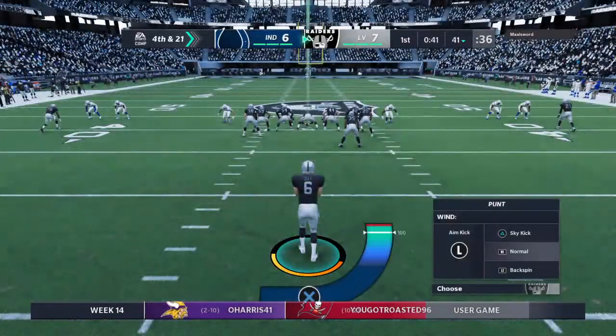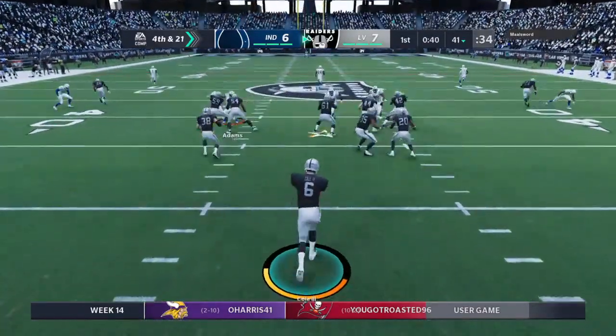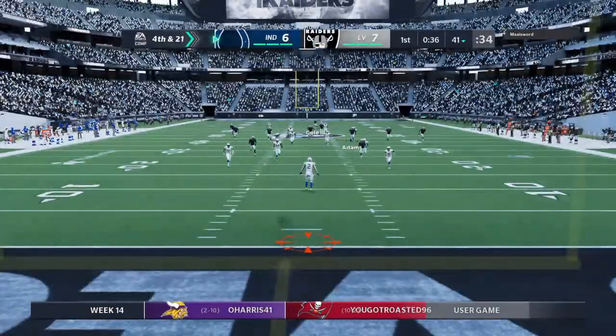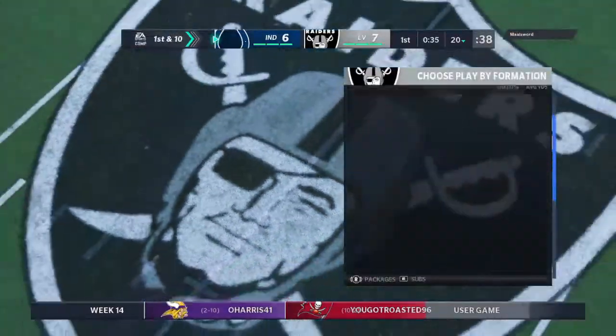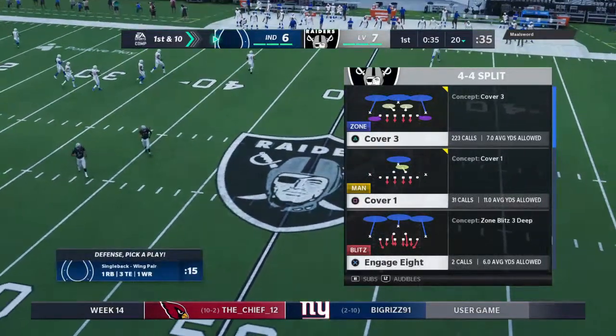On 4th down, A.J. Cole comes on to punt. In punt formation for the Raiders. They only punted twice in the win last week as he gets this one away. And this is going to hit the goal line and continue on into the end zone for a touchback. At their own 20-yard line.